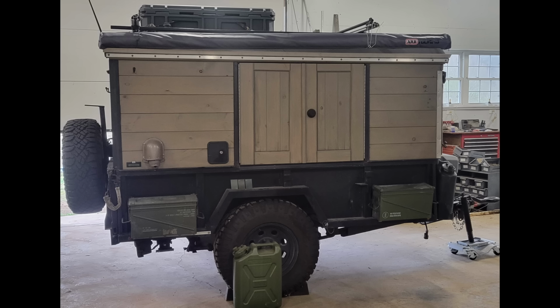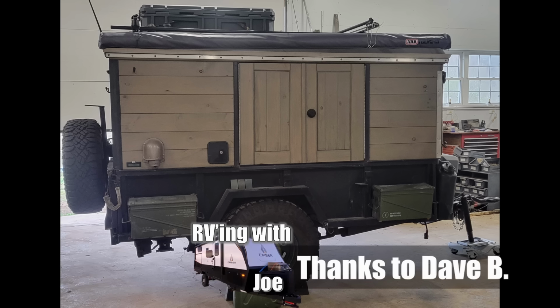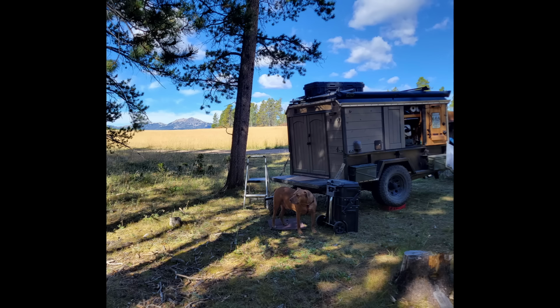Dave B. built this out of an old military trailer he had laying around for around 20 years. Him and his wife and his dog Bucky went on an 8,200-mile cross-country trip last year. It's a very self-contained camper with all kinds of solar panels, battery storage, lots of fresh water, a kitchen. Way to go, man. This thing's really built out well.